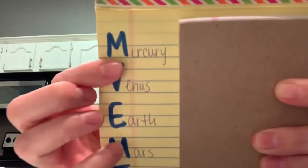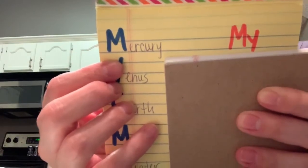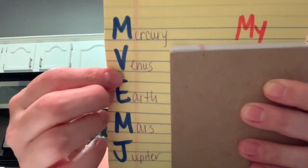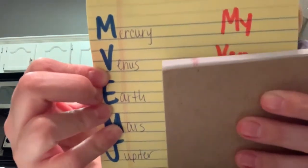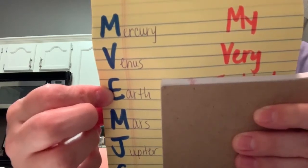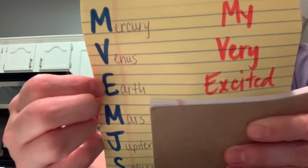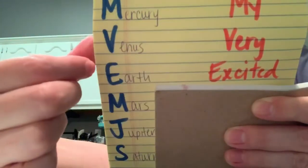So our first planet is Mercury, and I'm going to keep that as the word my, because it starts with the M. So we would say my, and my would represent Mercury, the first planet. Our next letter is V, and the only word I know with a V that really makes sense in a silly sentence is the same one Miss Bowden said, very. My very. You can use the same E as Miss Bowden, but sometimes people wonder what eager means, so I changed that E to the word excited. My very excited. M, my, Mercury; very, V, Venus; excited, E, Earth.